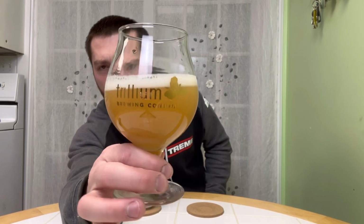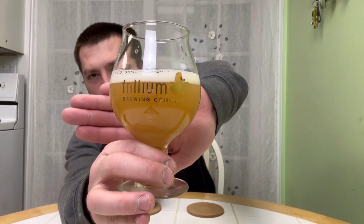Looks really nice. Some good hop saturation. Looks a little bit darker on camera actually. It's a lot more hazy golden orange in person.